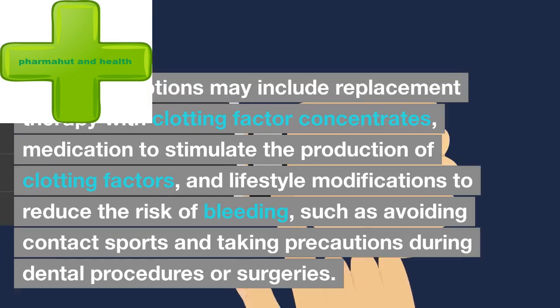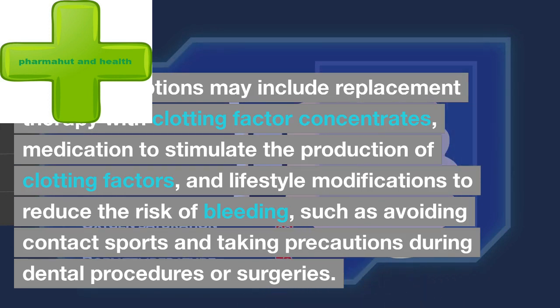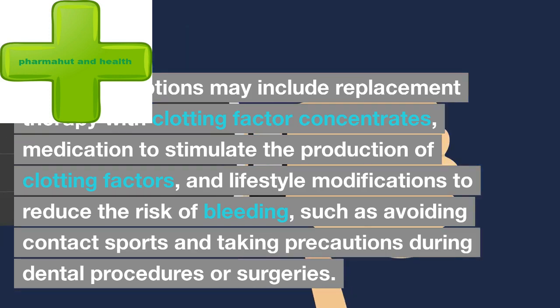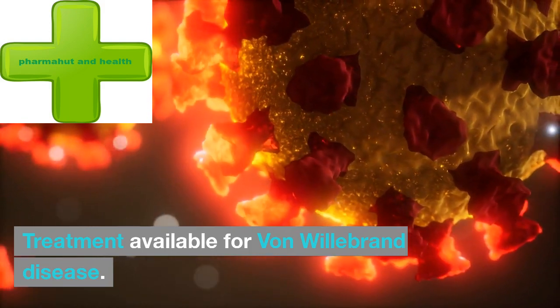Treatment options may include replacement therapy with clotting factor concentrates, medication to stimulate the production of clotting factors, and lifestyle modifications to reduce the risk of bleeding, such as avoiding contact sports and taking precautions during dental procedures or surgeries. Treatment available for von Willebrand disease.